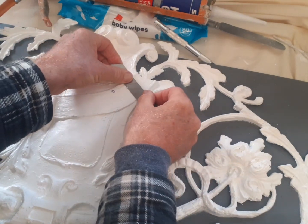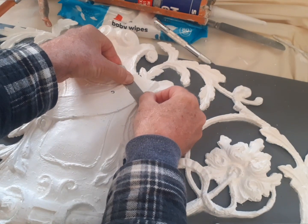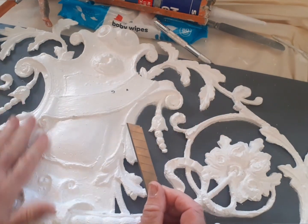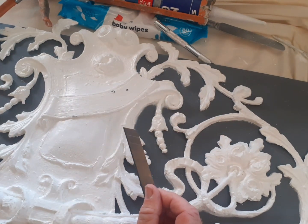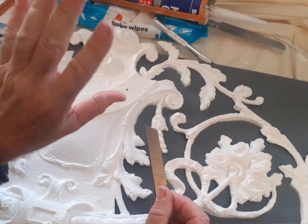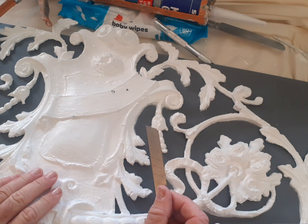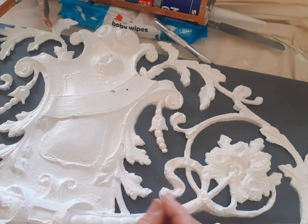Just because I'm a perfectionist. Get it as nice as possible. It's high up on the wall. People won't actually see it by looking up, so I don't have to be that careful, but I am. It's just who I am and what I do.